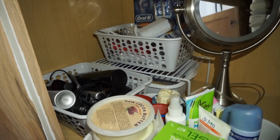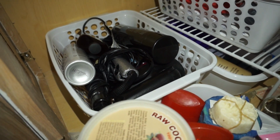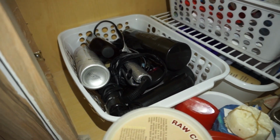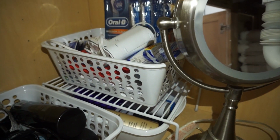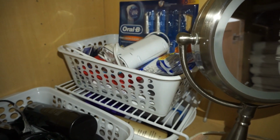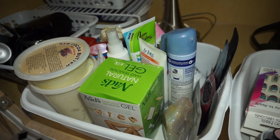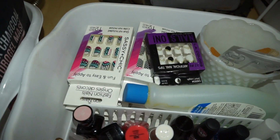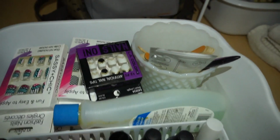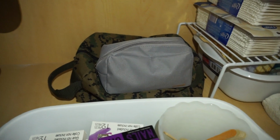Alright, so now under my sink, over here we have all of my hair products and my curling iron, blow dryer, straightener. Down there is hair dye products. Up here is my toothbrushes and all the dental hygiene things. This is all my soaps, lotions, wax, deodorants, just extra things. And here is all my nail supplies, nail polish, my fake nails, nail files. This is the charger that goes to my exfoliating brush, and underneath that is our travel bag.